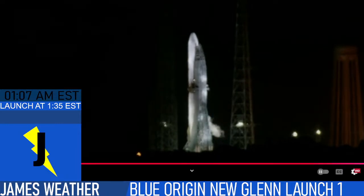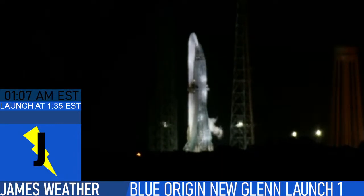28 minutes away from Blue Glenn. New Glenn, launching for the first time. This may be the first time they haven't scrubbed it. That hold definitely was scary, but we are now back on track. They did push it back just a little bit by around 10 minutes, but that's completely fine. We are now looking at 1:35 EST.